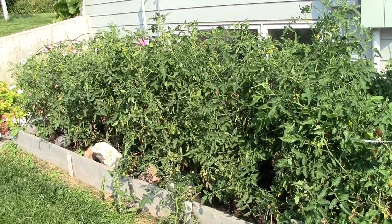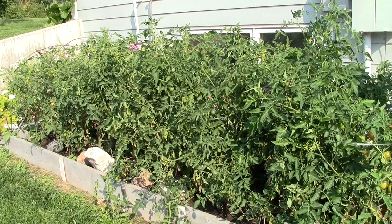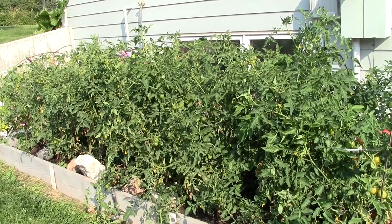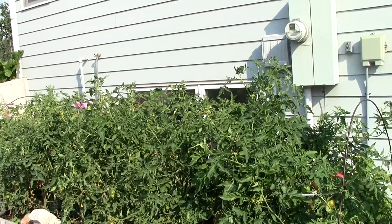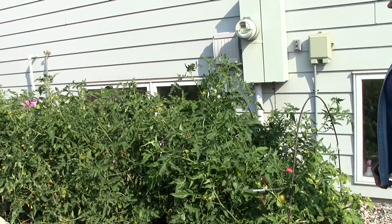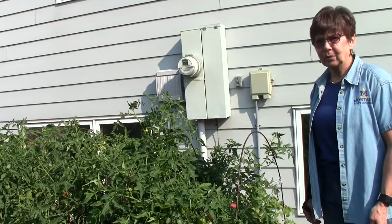Okay, well, this is my tomato bed. It's raised. We built it on the south side of the 2-story house, and there's a retaining wall on that side and this side, and it's sort of like its own little ecosystem. I bet it's probably 10 degrees warmer over here just about year-round.